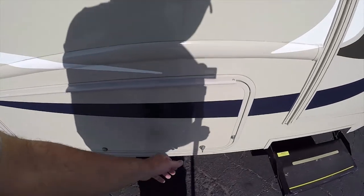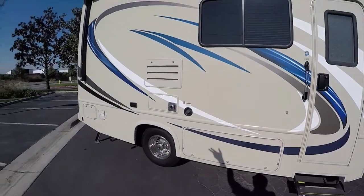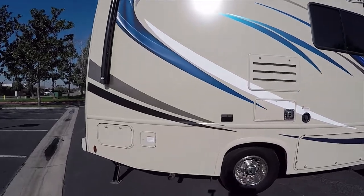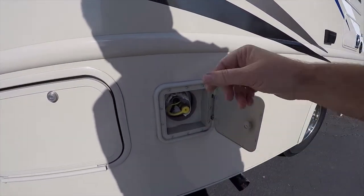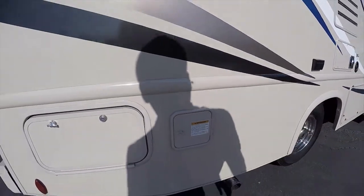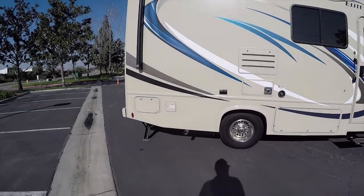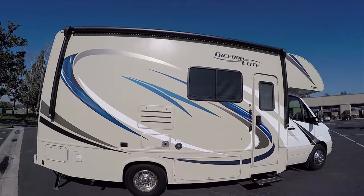And inside, there are LED lighted compartments. All the lights on this coach are LED, including the clearance lights and things like that. Over here, you have a propane quick connect, so you can plug in an exterior barbecue and connect it to your onboard propane tank, so you don't have to bring extra propane tanks when you camp. It's a very nice setup.